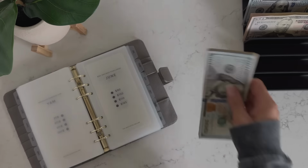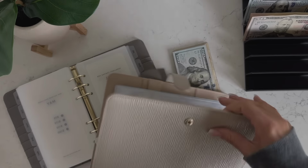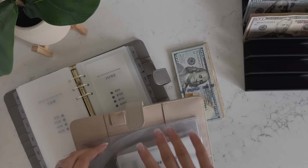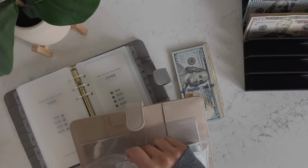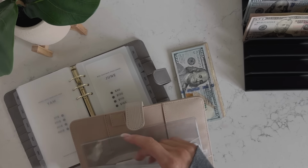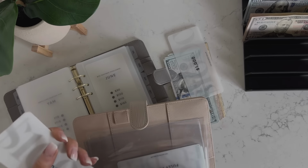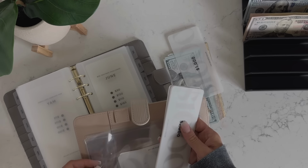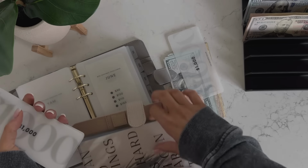So 1,050. So let's grab, I forgot to take these out earlier, my placeholders, which I have back here. So we have a 1K. Let's just take all of these out actually, and I'll explain what these are for anyone who's new. A placeholder is basically signifying how much money you have in an envelope, but it's for larger amounts.